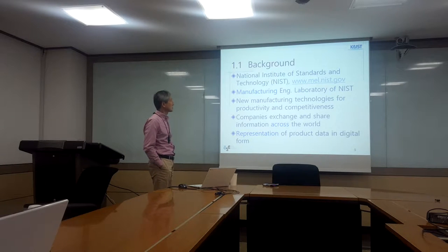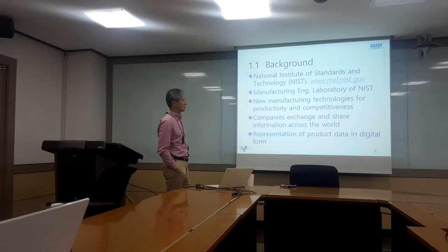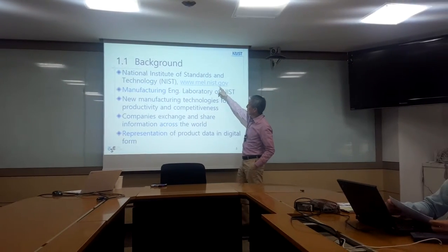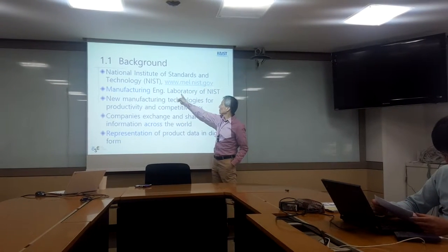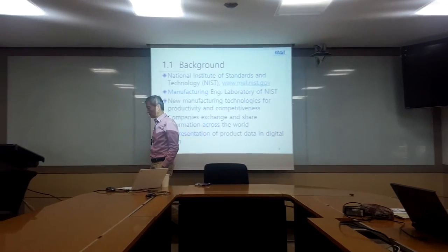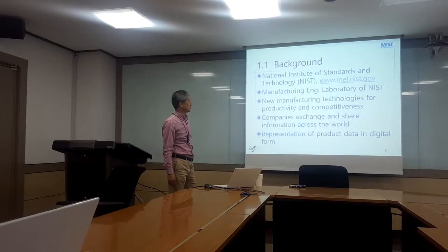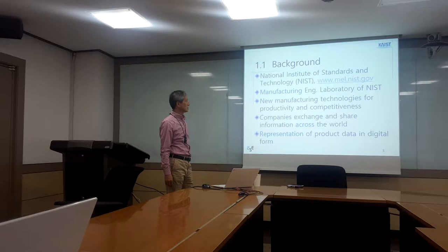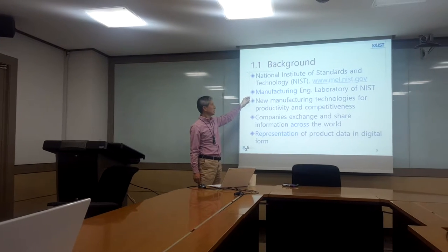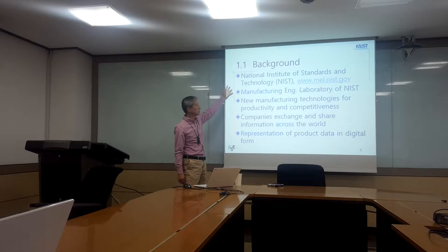And the background of the book: NIST is a government organization. This is .gov, the Government of the United States. And EEL is the manufacturing engineering laboratory of NIST. They are a big force behind the STEP development. They are still working on this one, but in the beginning they were the leaders leading the project. They were developing manufacturing technology, and now they are moving on to smart factory things.